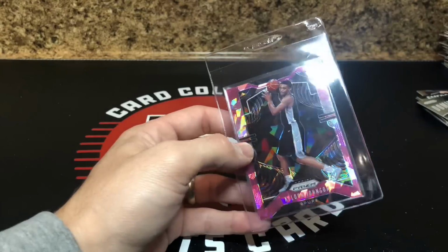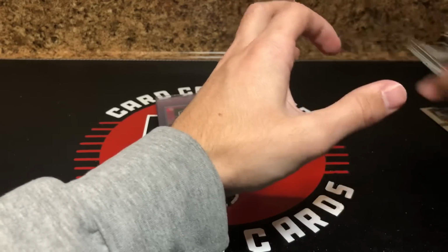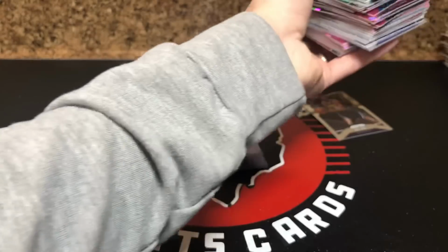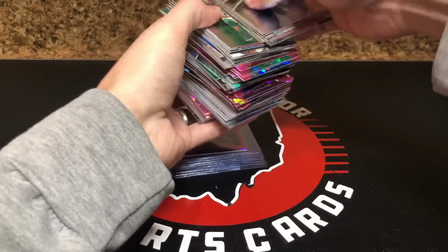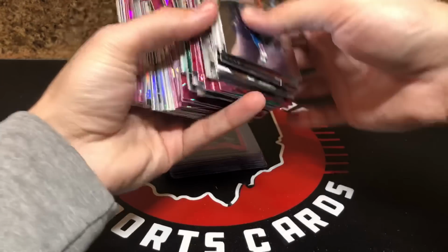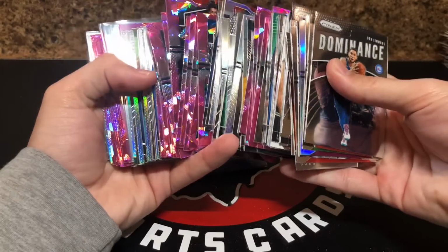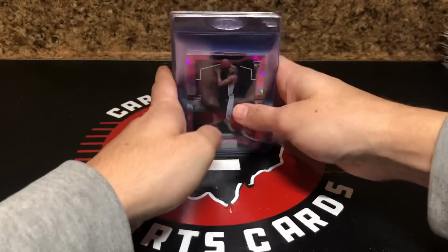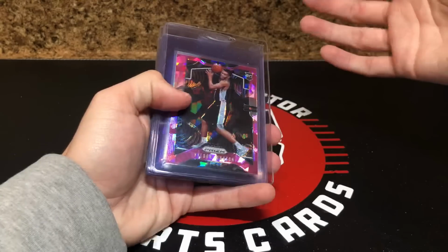All right, so yeah, let's do a quick little recap here just so you guys can see some of the cooler hits. I mean, again, this is four mega boxes worth of rookies and inserts. I won't even be able to show all of them. So that's pretty good. That's a lot of stuff I'll be able to put on my dollar bins or value boxes in the coming weeks. But here's my favorite stuff from the break.